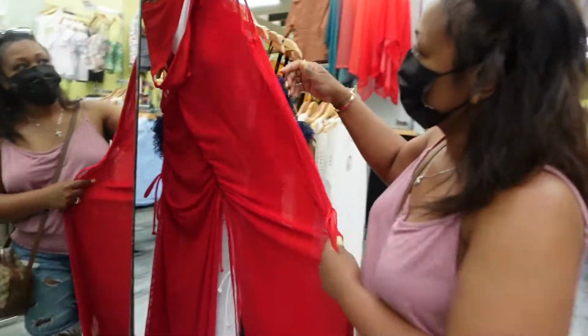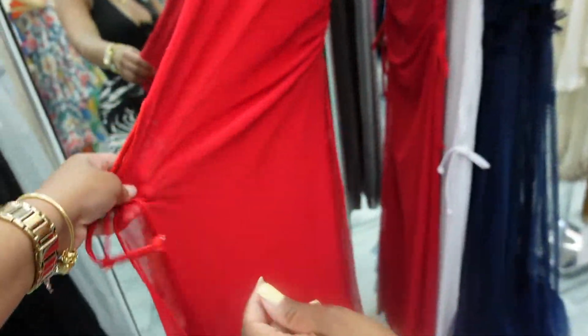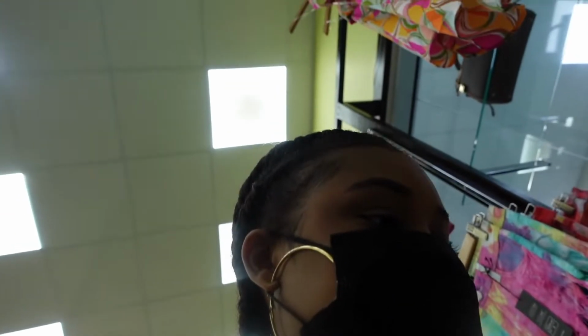That's cute. No, I like red. I saw red shorts. No, but look. Ooh, child. This is cute. I know, I saw shorty. Oh, this is cute, too. Oh, no. I like colorful things like this. Okay, let me get out of here.